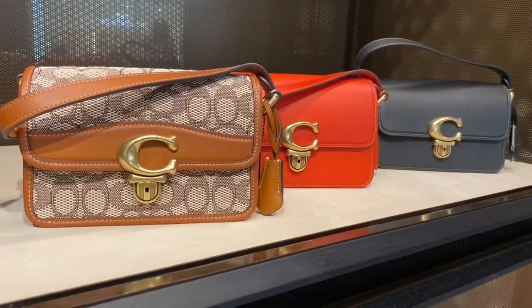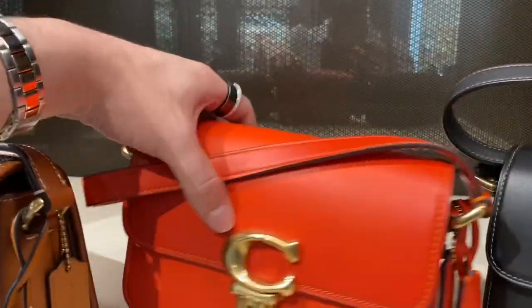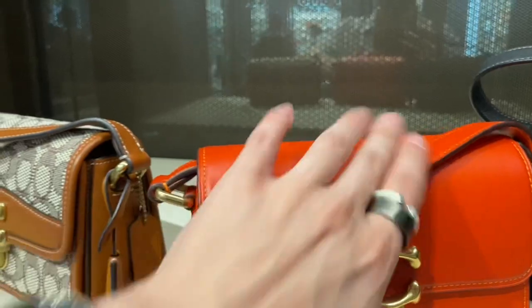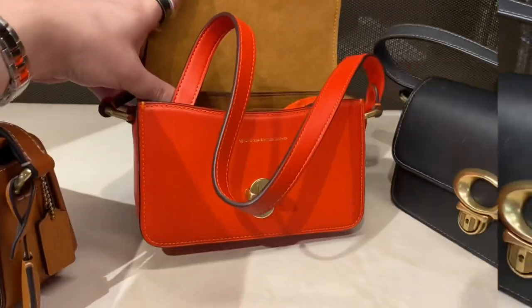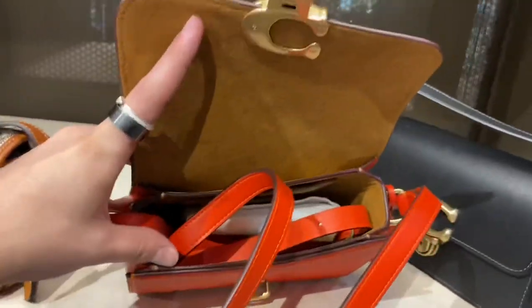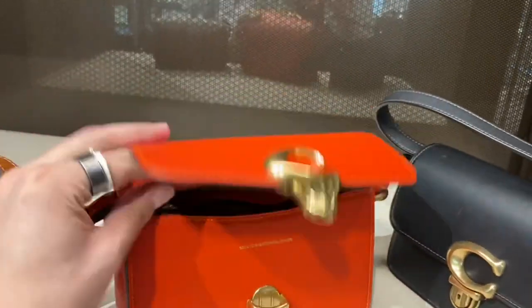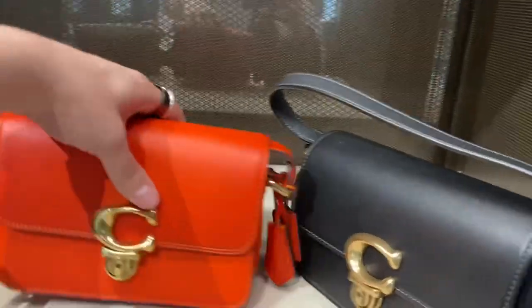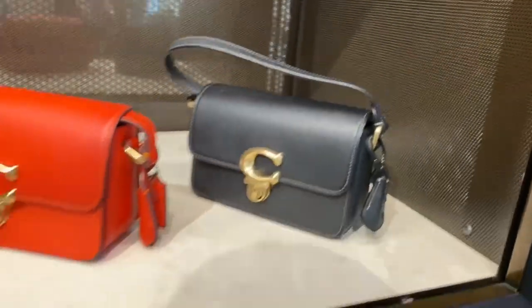In here, we're going to look at the new Studio Shoulder Bag. The Studio Shoulder Bag 19 in Red Orange. Red Orange is a new color to the repertoire of Coach, and I really like the color. I love how it combines both bright and dark orange. Bright red with dark orange, and I really love the color combo. You know what I mean. It's beautiful.